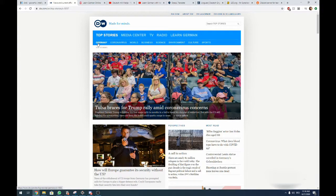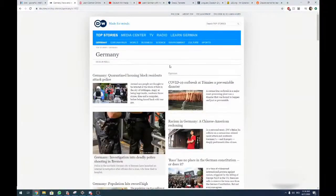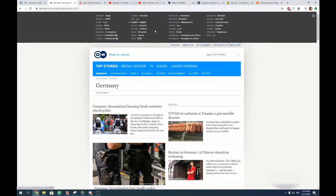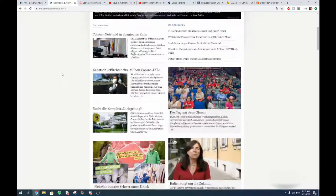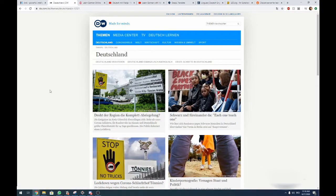They also talk about things that are happening right now. If you like keeping up to date with the news, you could also do it in German. Actually, it would probably be better if you do it in German, simply because it helps immersion and it accelerates the process.